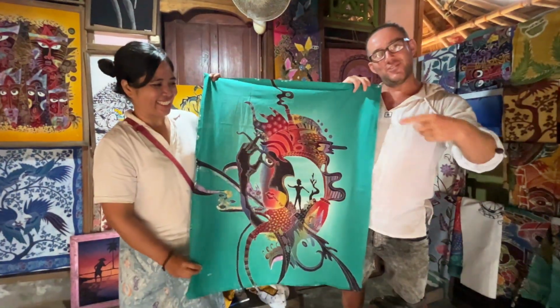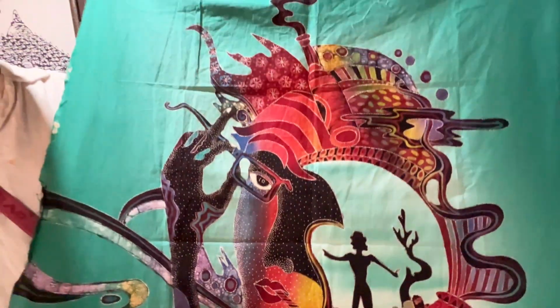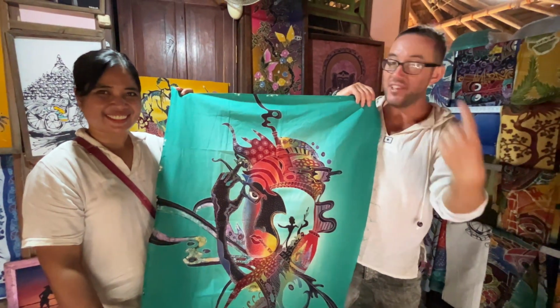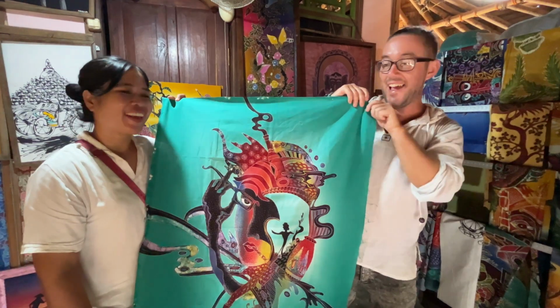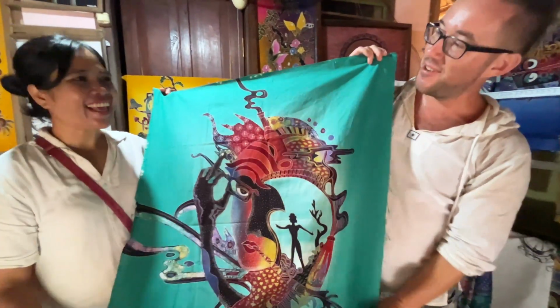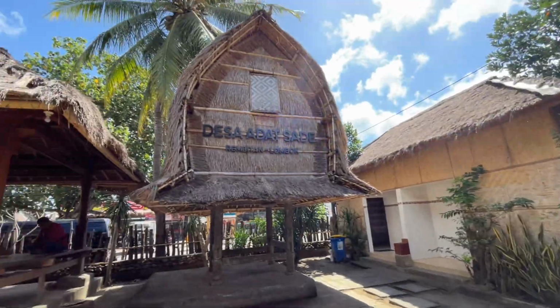So we just bought literally this beautiful design, this beautiful lady and her husband. So this is his art. So 100%, if you're going to come to Lombok, come meet this village, come meet this beautiful lady, and get some of this artwork. We're so happy. Thank you so much. If you're going to come to Bali or Lombok, this is the place to go.